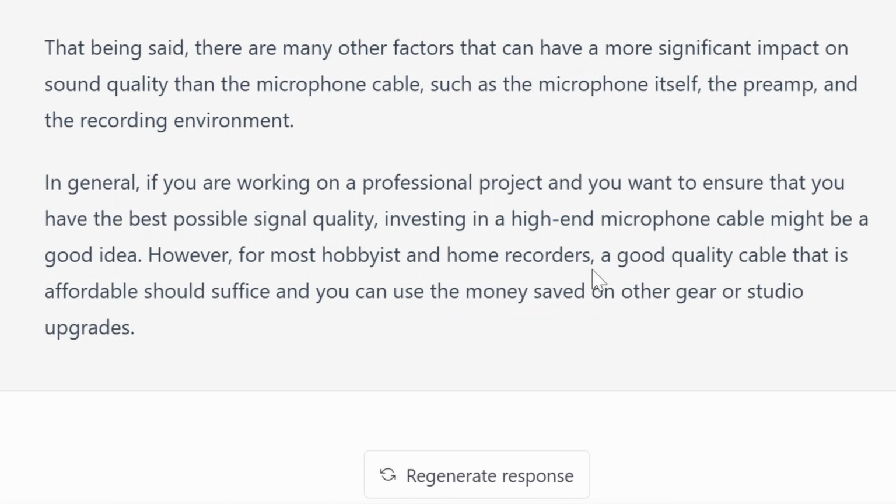For most hobbyists and home recorders, a good quality cable that is affordable should suffice, and you can use the money saved on other gear or studio upgrades.